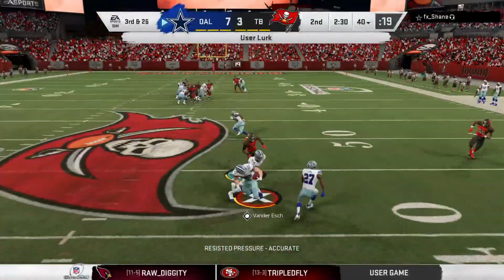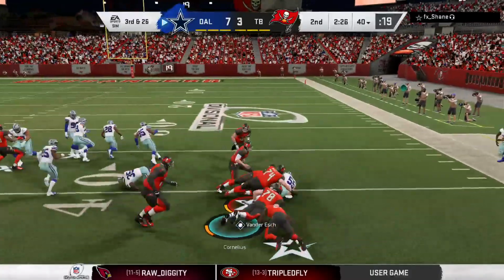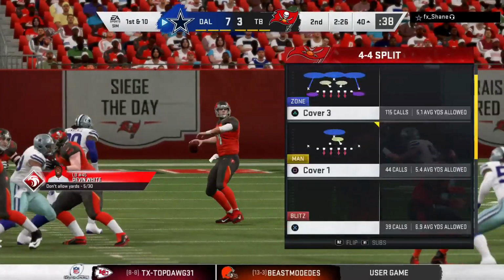Looking for Evans, and it's intercepted. Picked up by Leighton Vander Esch. And to the 40-yard line, that's where the return stops.